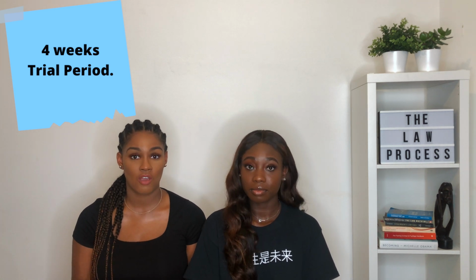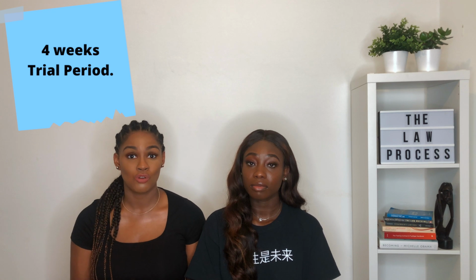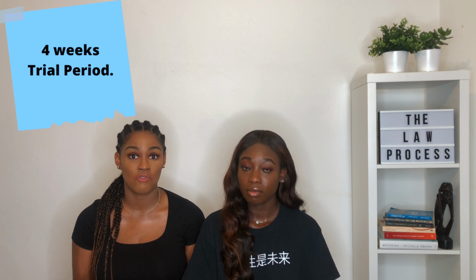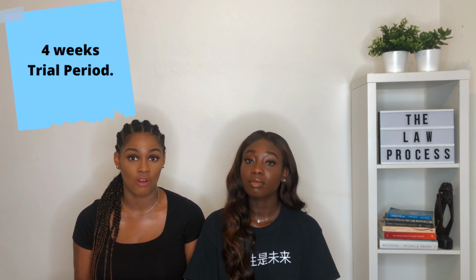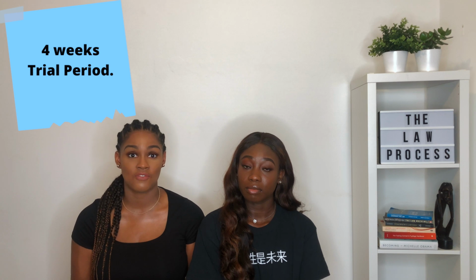If you get to the end of your trial period and your employer is happy for you to stay in that alternative role, but you're not so keen on it and don't have a justifiable reason as to why you shouldn't stay in the role, you can leave the company and not take up the role. However, you would lose the right to redundancy pay if you were entitled to any in the first place.